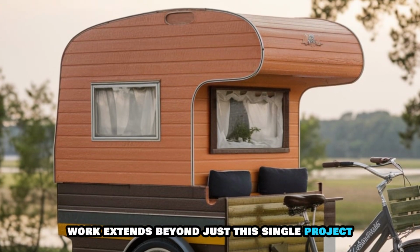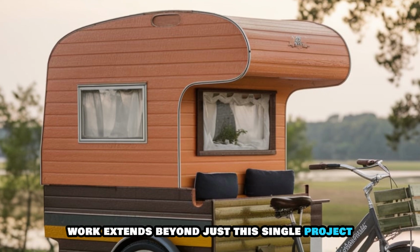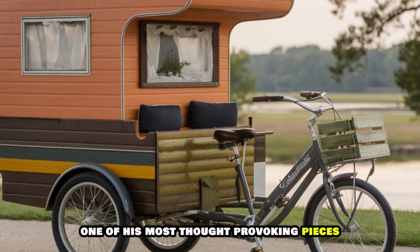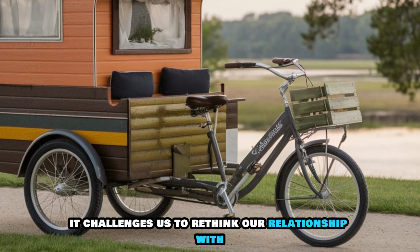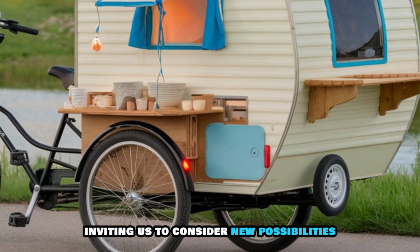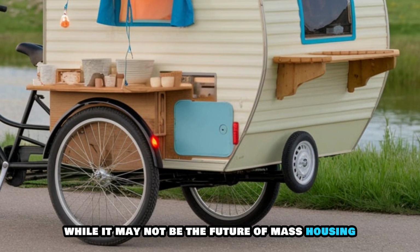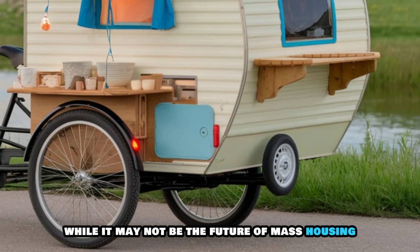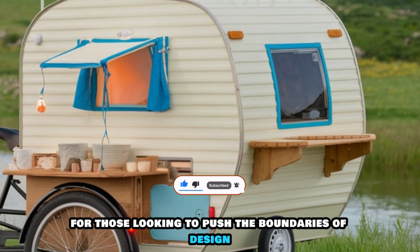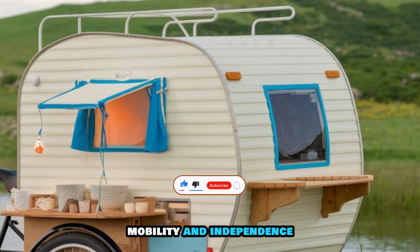Kevin Sear's work extends beyond just this single project, but the camper tricycle remains one of his most thought-provoking pieces. It challenges us to rethink our relationship with movement and shelter, inviting us to consider new possibilities for urban living. While it may not be the future of mass housing, it certainly serves as an inspiration for those looking to push the boundaries of design, mobility, and independence.